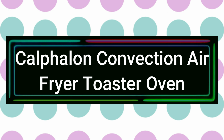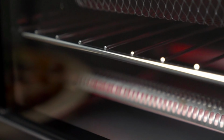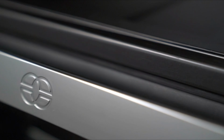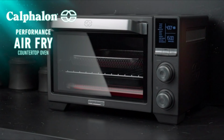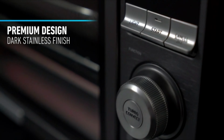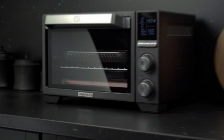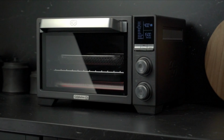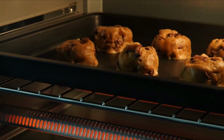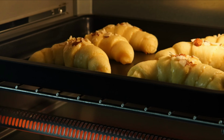Number 5. Calphalon Convection Air Fryer Toaster Oven. An air fryer toaster oven that fits your 3-member family is here. With 11 extremely versatile cooking functions from air fry, toast, roast, dehydrate, pizza, keep warm, etc., this oven will satisfy all your family's cooking needs while just sitting on the countertop. Modern design with luxurious stainless steel color is compact enough to save you space, but still plenty for 3 people.